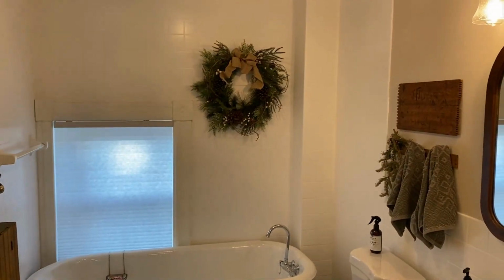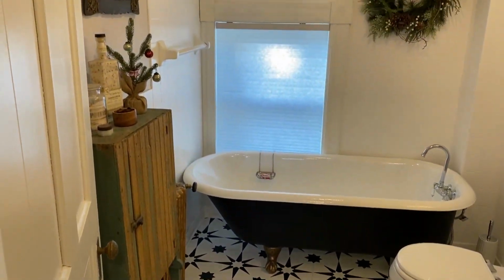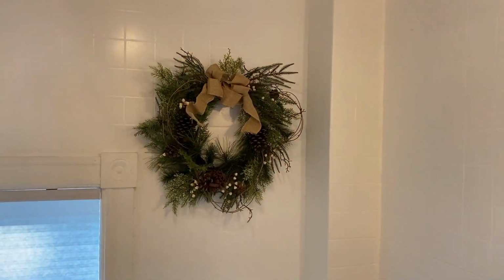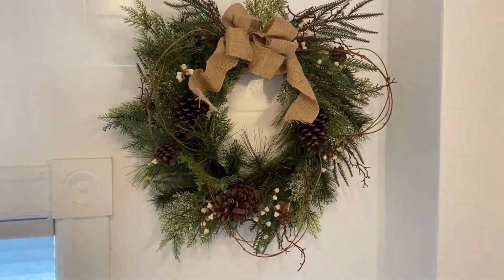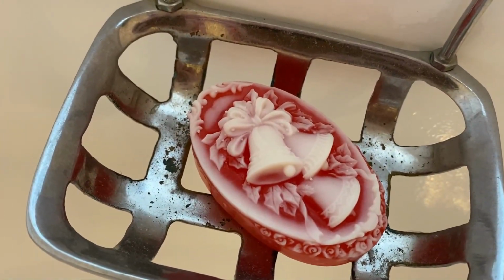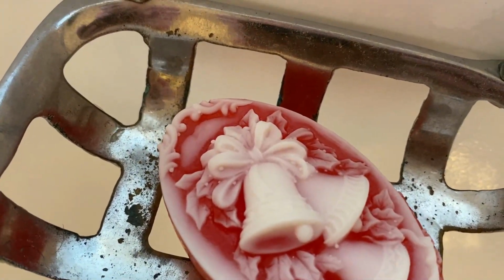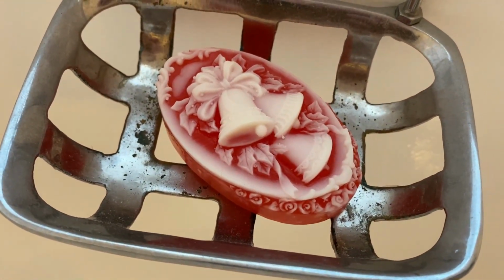And then this is how I decorated the clawfoot tub bathroom for Christmas. Again, here's one of those little tiny trees. And then I used a command hook to hold this wreath, so hopefully it stays up. But this one's pretty light, so I think it should be okay. And then I bought a few Christmas soap bars from that same company on Etsy that I bought soap bars from for Halloween. And again, they're so cool, and the details of them are really, really pretty.